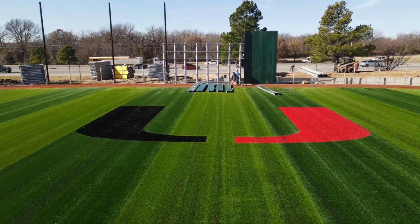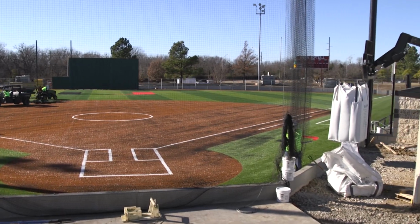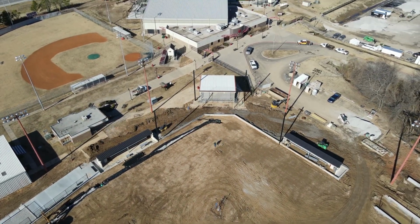It goes perfect. I feel like I'm playing at a college field. I think this is better than half the colleges in Oklahoma or just in the U.S. Really lucky to have this beautiful field. Thankful to our district. From what I've seen all over the state, this is going to be the best playing surface and stadium in the state. Keeping with what Union likes to do is having the best for our student athletes.